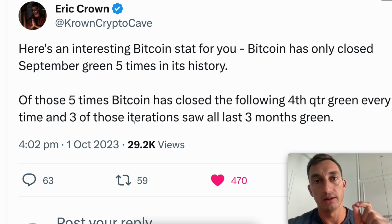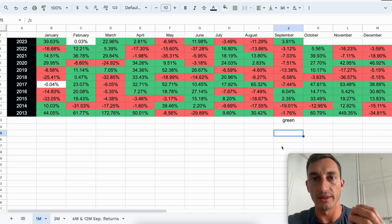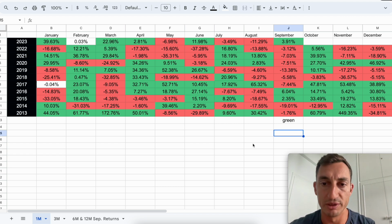And 3 of those quarters saw all the months go green. So now that we have that piece of information, let's go back and test it for ourselves with that data. It's always important to do your own research, even if you trust the people that you are following for particular advice or particular information. So the particular data here, anyway, this is one that I've captured from CoinGlass.